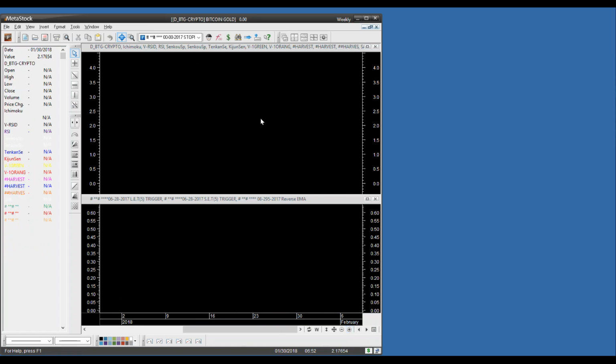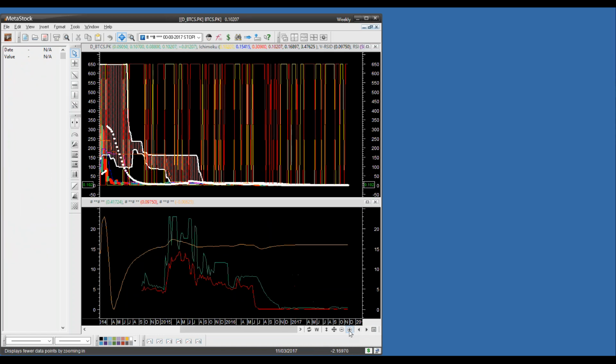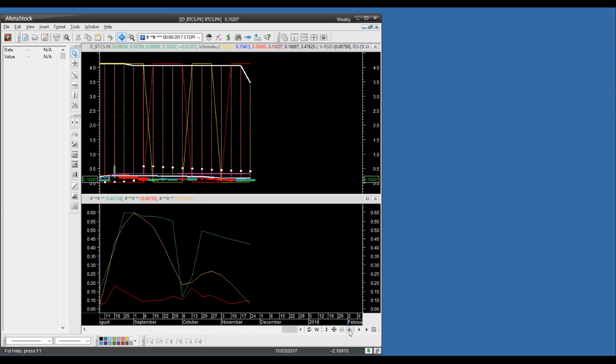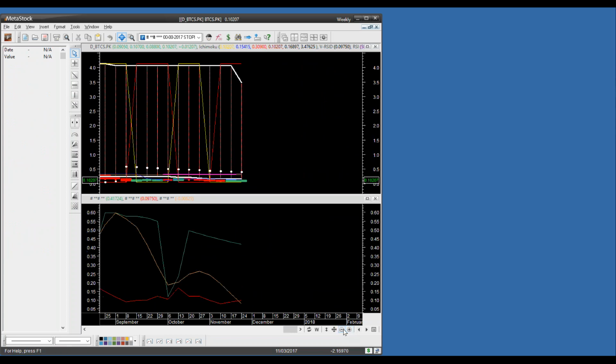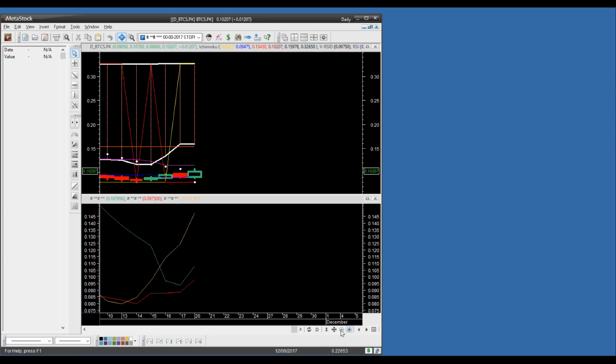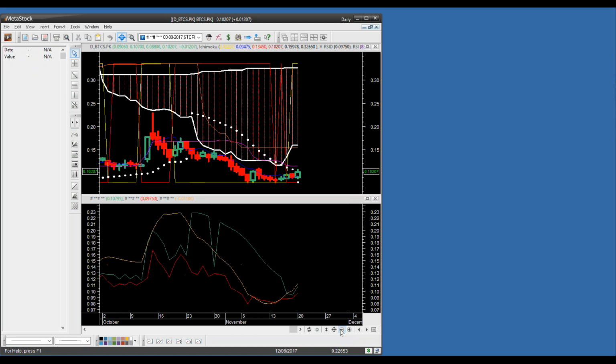This was going to be Bitcoin Gold, but it's not loading, so we'll have to come back to that. All right, this is BTCS. As you can see, it is flatlined as can be. Let's look at the daily, see if we can get a better picture. All right, so on the daily, here we go.